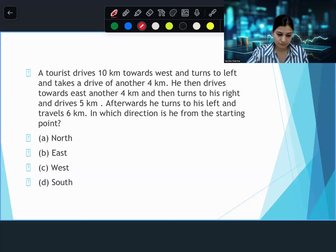Okay. A tourist drives 10 kilometers towards west. Starting point. 10 kilometers in the west side. Then turns to the left and takes a drive of 40. 4.